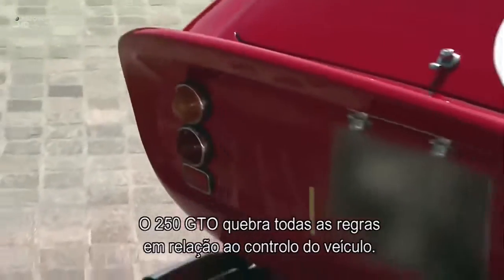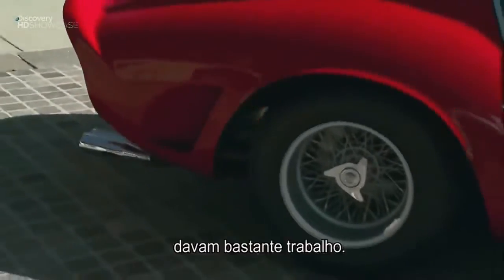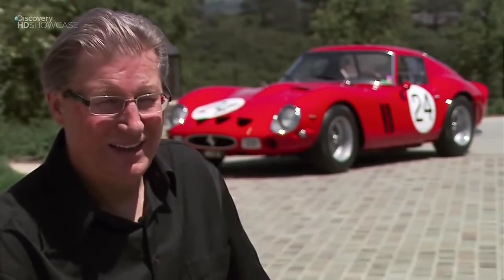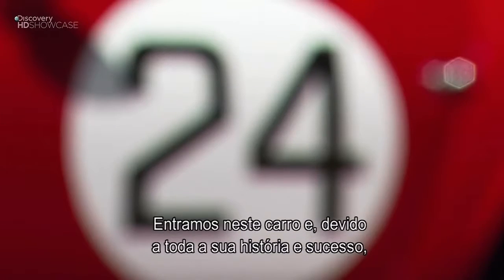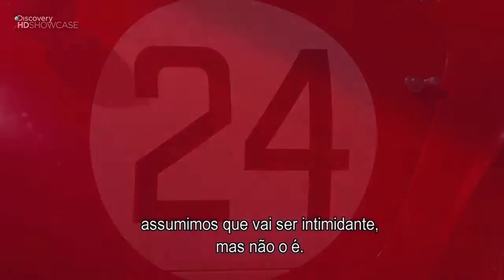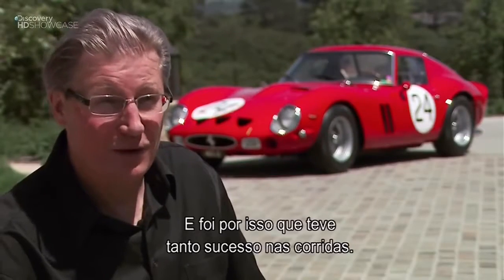But the 250 GTO breaks all the rules when it comes to race car handling. Most of those cars were hard work. And you climb into this car, and because of its wonderful history and success, you just assume it's going to be daunting, and it's not. It's one of the easiest cars to drive ever made, and that's why it was so successful in the races.